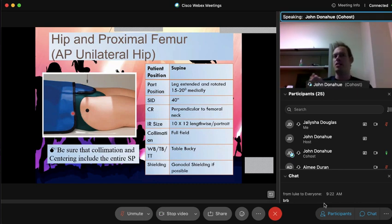Now, for the IR size, it's going to be much smaller than the pelvis. We're looking at a much smaller area. Therefore, we are going to use a 10 by 12, and it's going to change to a lengthwise cassette because we're only interested in the one side, the one hip. We're using a lengthwise portrait size cassette, and we're going to go ahead and use that full field collimation again. You don't need to collimate down. You can leave it open at a 10 by 12. That's going to cover that anatomical area perfectly. Also, still on the table bucky, guys, same concept.